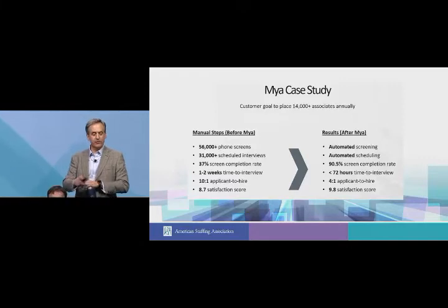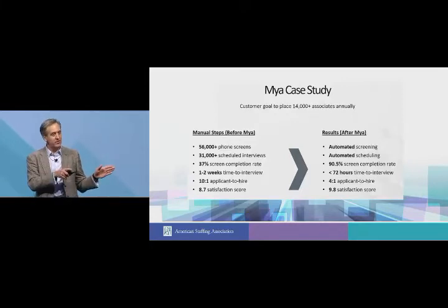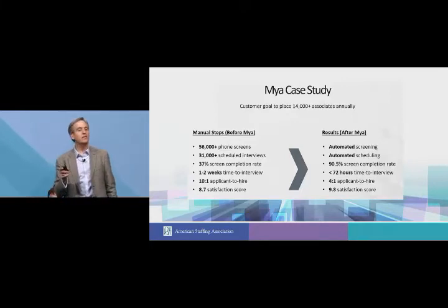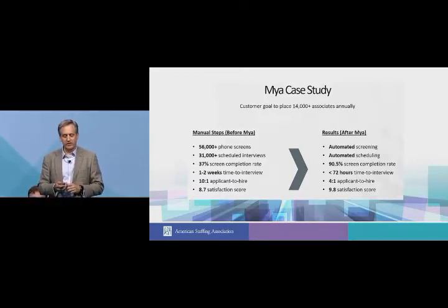After Maya, the first 2 steps are automated. Maya handled that automatically. They had a 90.5 compared to the 37%, 90.5 screen completion rate. The interviews were scheduled in less than 72 hours. They had a 4.1 applicant to hire ratio and a 9.8 satisfaction score. Clearly a wonderful case of the usefulness of an AI chatbot in this situation.